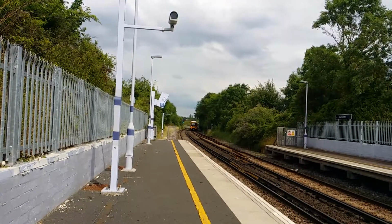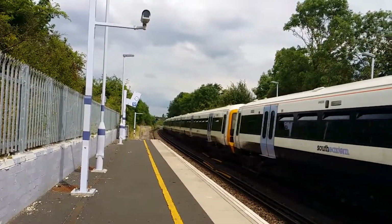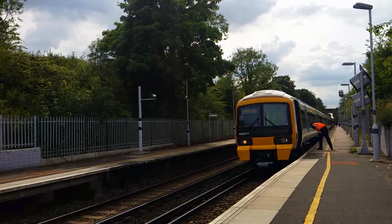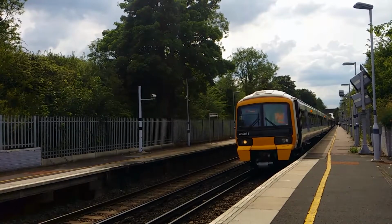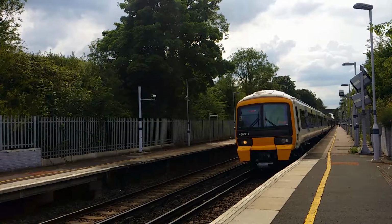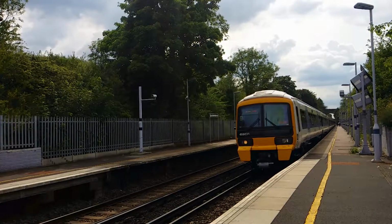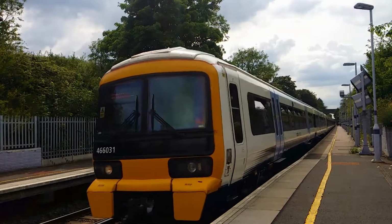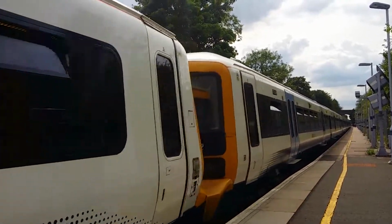And now approaching, and now passing, is 465 4666043. Something's going wrong with 466031 for some reason. I think it has leaky brakes. But it should be now getting ready to depart. Lovely one tone off of that 465 though. Oh yeah, there's a water leak. So it's 466031 on the front. 465012.